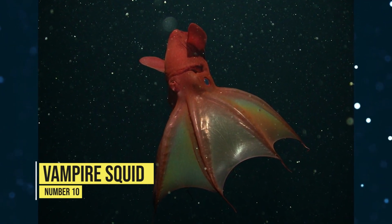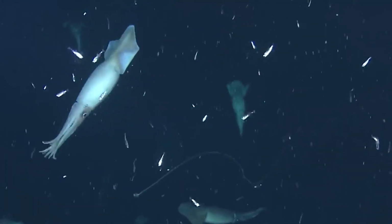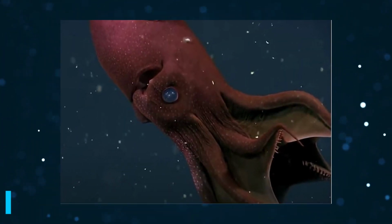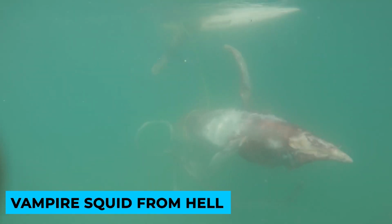Number 10. Vampire Squid. The vampire squid has similarities in look to both squid and octopuses, but this terrifying sea creature is actually not a squid. It has its own separate family, of which it is the last remaining member. Animals like these, the last of their kind, are called living fossils. The vampire squid has the scientific name Vampyroteuthis infernalis, which means vampire squid from hell.